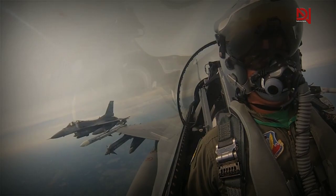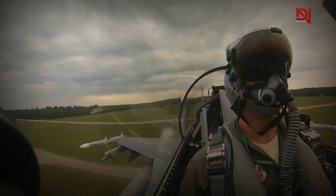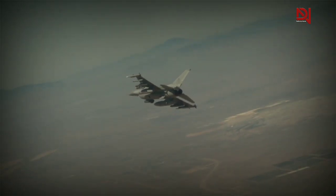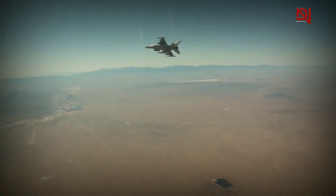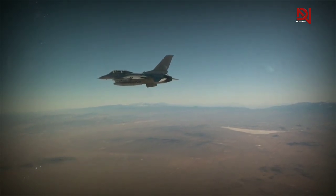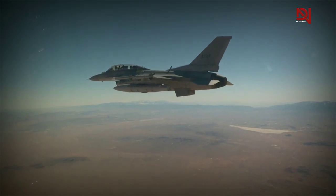This is the F-16 in service with the Thunderbirds aerobatic team of the United States Air Force. The F-16 was intentionally designed to be aerodynamically unstable, but its flight control system compensated for this. This was made possible by the innovative fly-by-wire control arrangement, which replaced traditional manual controls with an electronic interface.